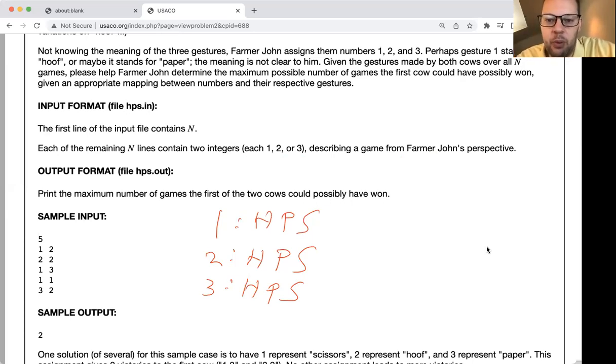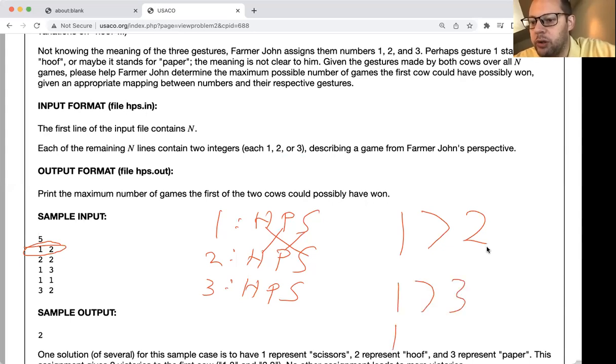So, for example, with 1 and 2, we don't need to specifically know that 1 is hoof and 2 is paper. We could just say, what if 1 beats 2? If 1 beats 2, then either it's paper beats hoof, or scissors beats paper, or hoof beats scissors. But it doesn't matter which one of those it is. It just matters that 1 beats 2. If 1 beats 2, what does that imply about 2 and 3? If 1 is going to win against 2, should 1 also win against 3? Or should 1 lose against 3?